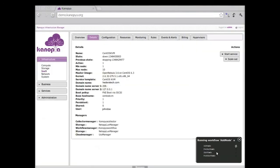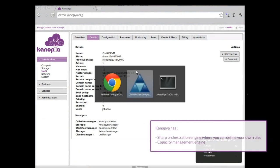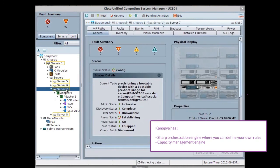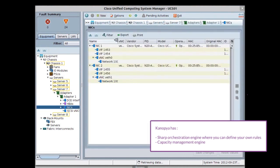You can check on the Cisco screen that the starting hosts are configured and have two interfaces without any VLANs. They have a network interface to which an IP address has been allocated. Hypervisors connect to the SAN in order to boot their local disks.